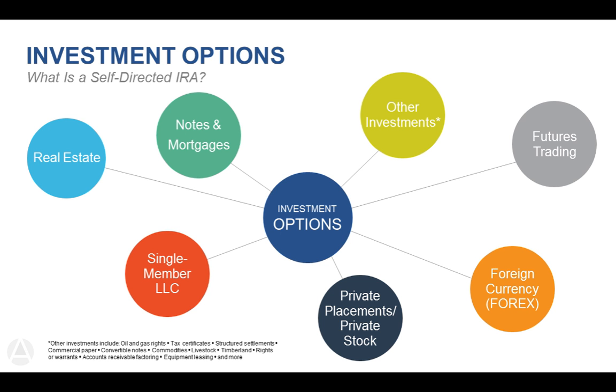Okay, one moment. Dorothy has another question. If you have a single member LLC, can you then invest in real estate and let a family member be a renter? Yes, indeed. Unfortunately, you cannot have them be a renter. You can't derive any sort of income or benefit from a disqualified individual, again, being your mother, father, son, daughter, or spouse. But thank you very much for asking, Dorothy.